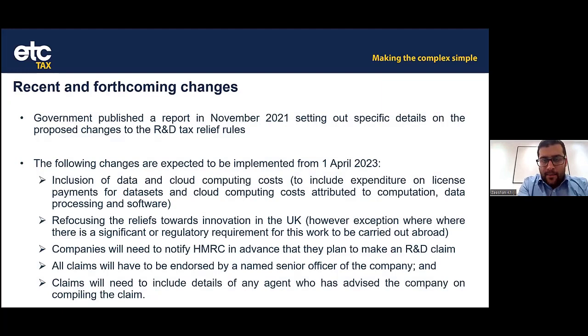So I thought it would be useful just to talk about some recent and forthcoming changes to the regime. So in November 2021, there was a detailed report that was published, which set out some specific details on the proposed changes to the rules. And I'll summarize the main changes that are being brought in from April 2023. So the government obviously realized that a lot of companies in the data and cloud computing arena weren't able to include a large chunk of their costs as part of the R&D claim.